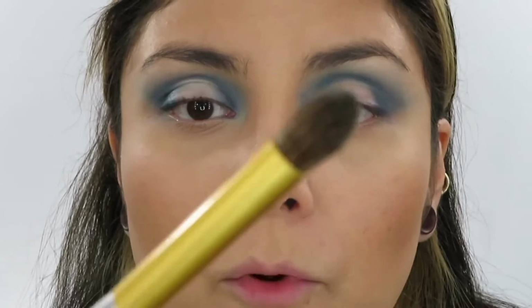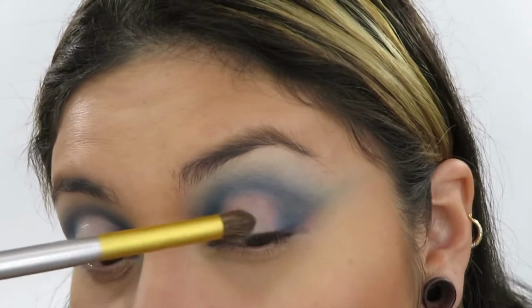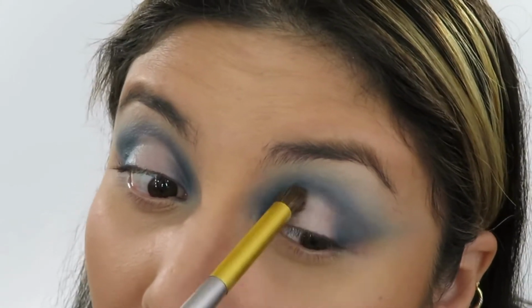So I'm picking up this brush. I honestly don't even know the brand. It doesn't have anything on it, but it's a pretty firm brush. And I picked up that color, My Precious, and I'm just tapping it on here so that I can, one, set the primer that I have on there, and two, add a little bit of color and also blend out the edges.